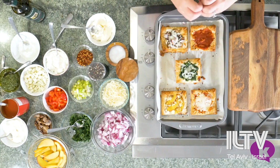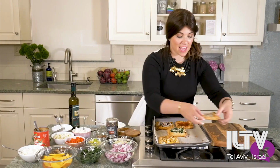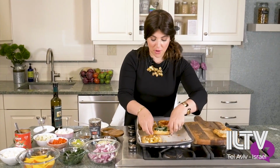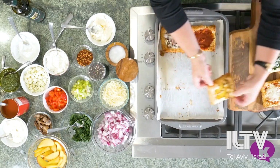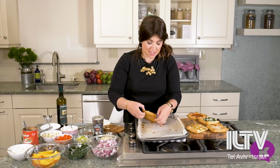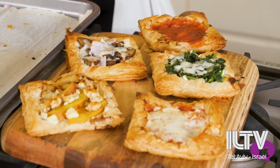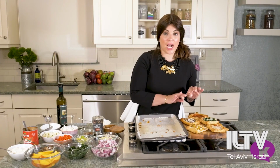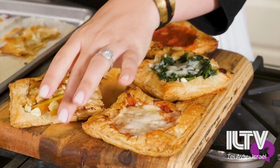Once your cheese is melty and oozy and gooey, your pizzas are ready. Take them out and plate them up. Oh my gosh, look at these! Yes. These babies are hot, so let them cool for a minute before you serve them to your family, and then dig right in.